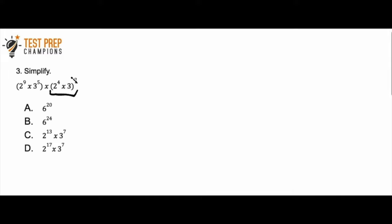All right, and now if we look at the 3, we see that there's not an exponent written out. So any number that doesn't have an exponent, we just imagine that that exponent is 1, but we don't typically write it. So imagine that this 3 has a little 1 right here. Then we're also going to multiply 2 times 1.